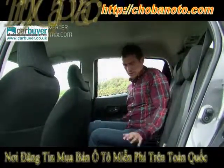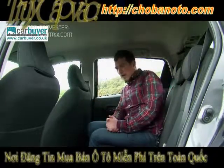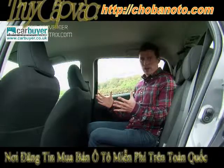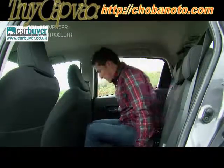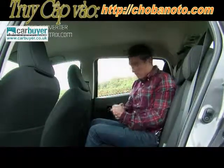Now, I must point out that the rear seats don't slide or recline like they did on the old car, which is a bit of a shame. However, the sheer amount of space you've got back here more than makes up for that. I mean, check out this. There's so much knee room in here, better than on some small family cars.